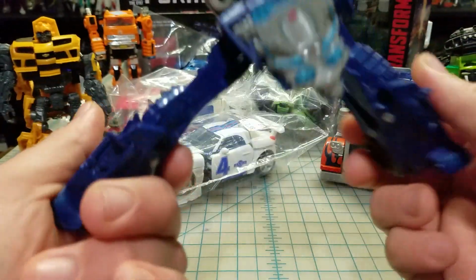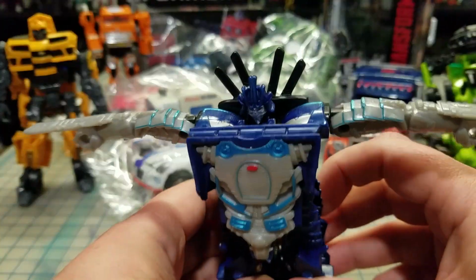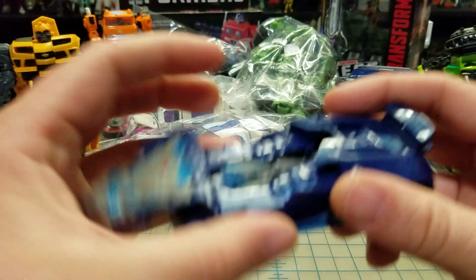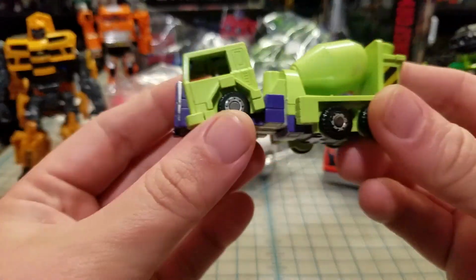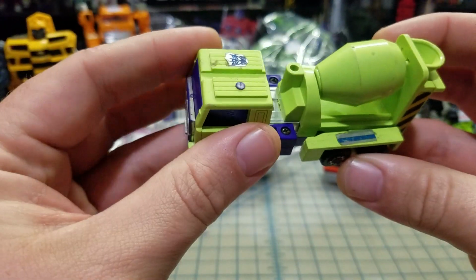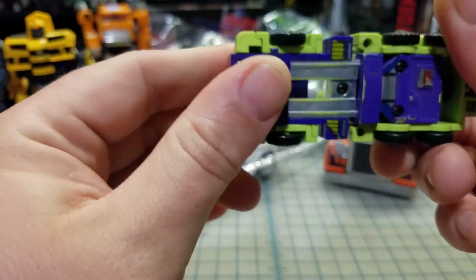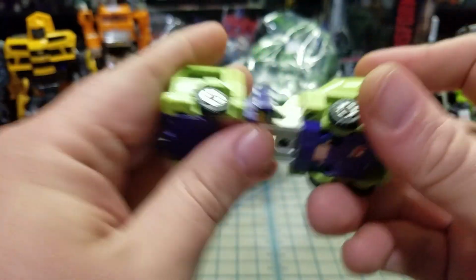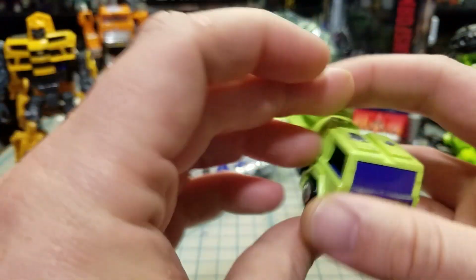Next up is this Drift. He's like a flip change Drift. I will probably give this to my little nephew because he'll like that. So, yeah, I won't be keeping that. Next up, this is my very first part to a G1 Devastator. Is this Long Haul, if I remember right? I don't remember on this guy. Yeah, this is my very first G1 Devastator part. He's okay. He's in okay shape. I'll probably end up keeping that one.